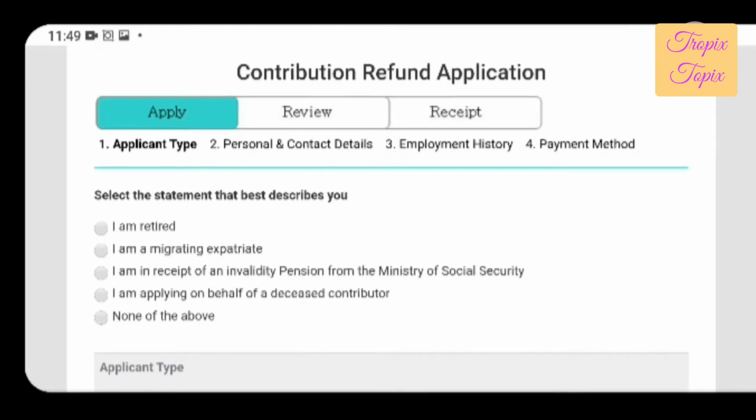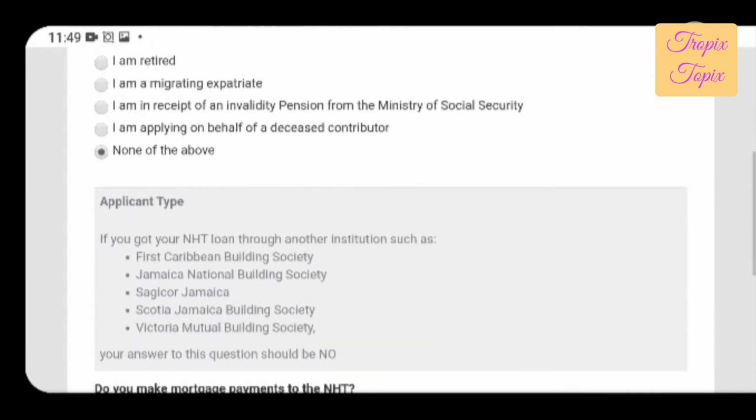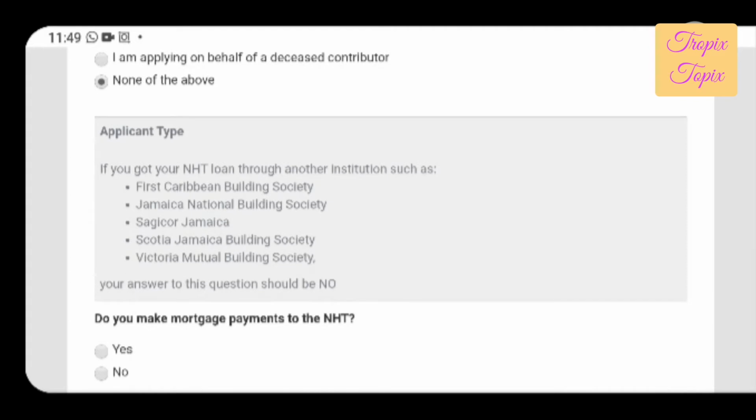They're gonna ask you a series of questions, and this is select the statement that best describes you. I am retired. I am a migrating expatriate. I am in receipt of an invalidity pension from the Ministry of Social Security. I am applying on behalf of a deceased contributor or none of the above. Do you make mortgage payment to NHT? That's the second question. So you say yes or no.